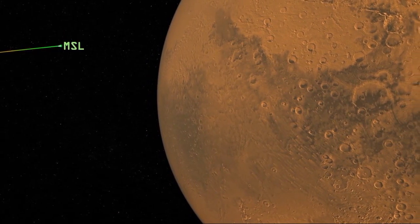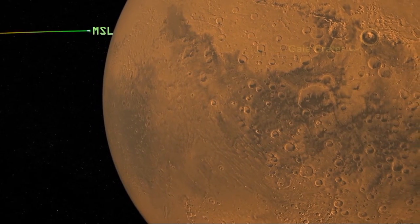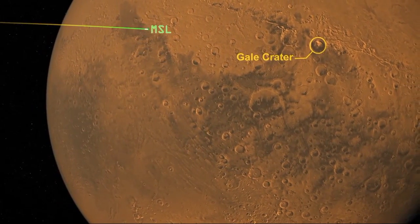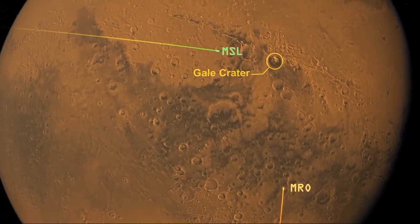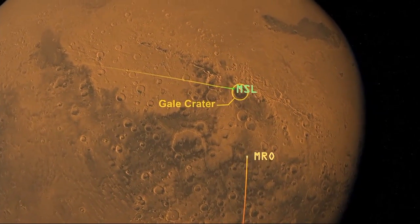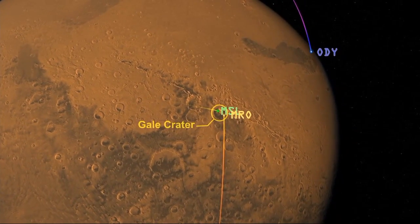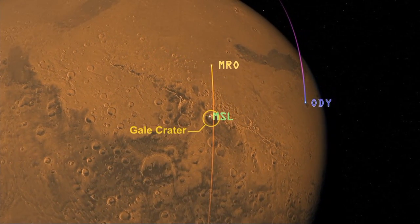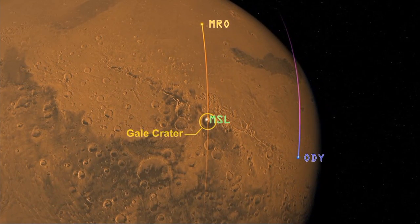You can see MSL there leaving a little trail as it's coming in. So Gale Crater appears on the right of the screen. You'll see it marked there. So this is coming in from the west to the east, and you'll see MRO will pass over the landing site from the south to the north, and you'll see Odyssey come in from the north to the south. You'll see it in a second, and MSL is just about landing. It touches down almost when MRO is directly overhead, and Odyssey is passing off a little bit more to the east. So that's the timing that we're using to cover entry, descent, and landing.